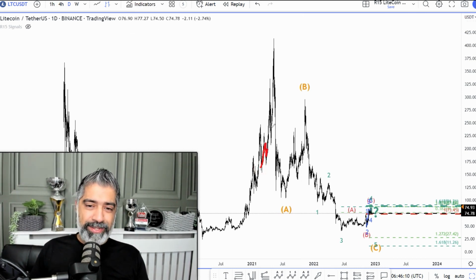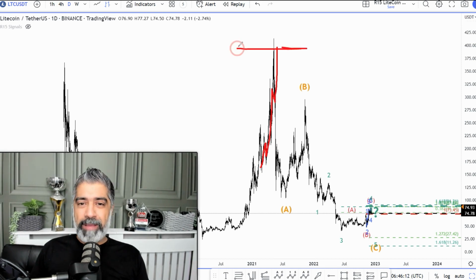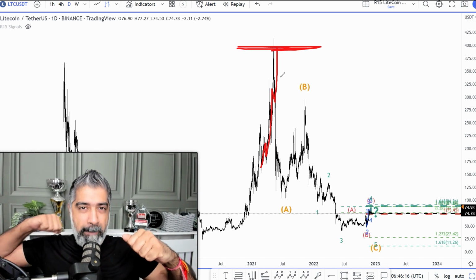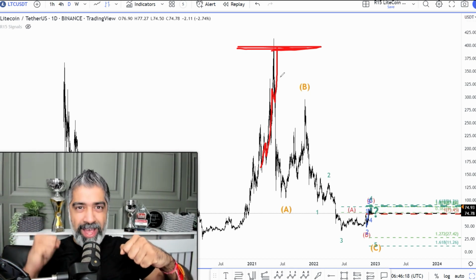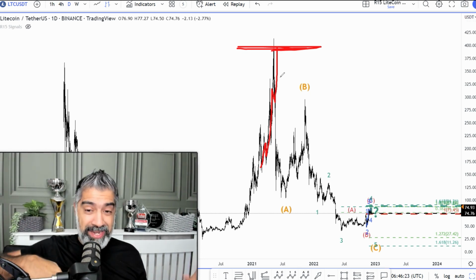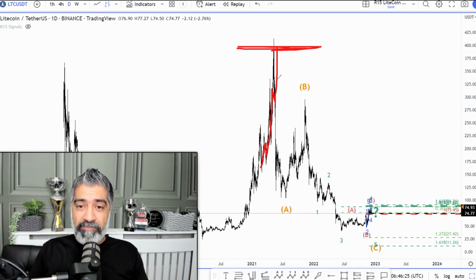When you see these kind of buying movements to the upside, the money runs out. It's almost like a rocket burning its fuel to go as high as it can, and then the fuel just runs out, and then it's okay, now we need to come back down, and that's just typical of buying and selling behavior on all markets, A, B, C.